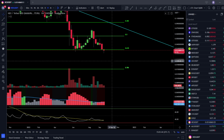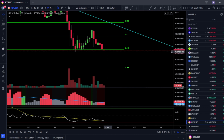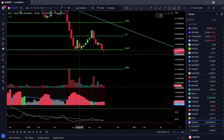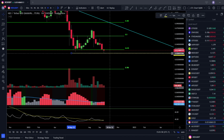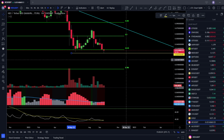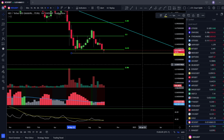Now, since there's still 3 days left, this could easily just come back up and be a wick, which would be better for the price. But the other thing that I noticed here is we have now created a lower low on this price chart on the weekly. I'm not really happy with that for the bullish scenario here.